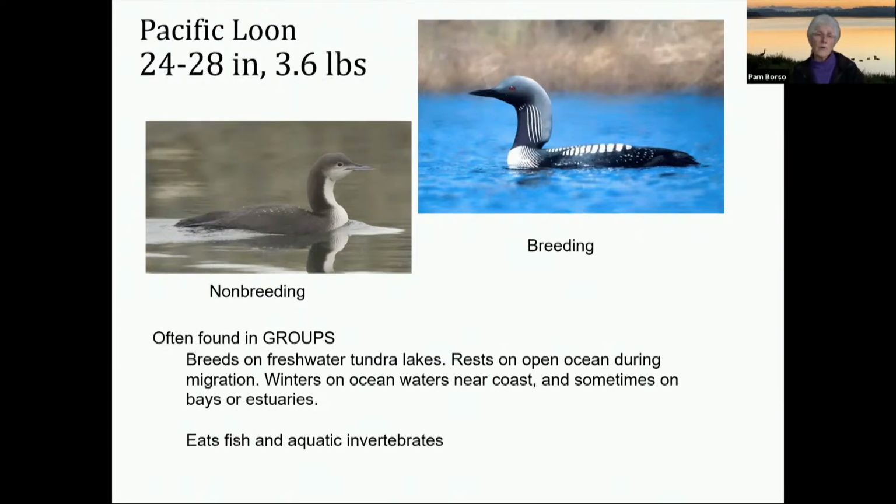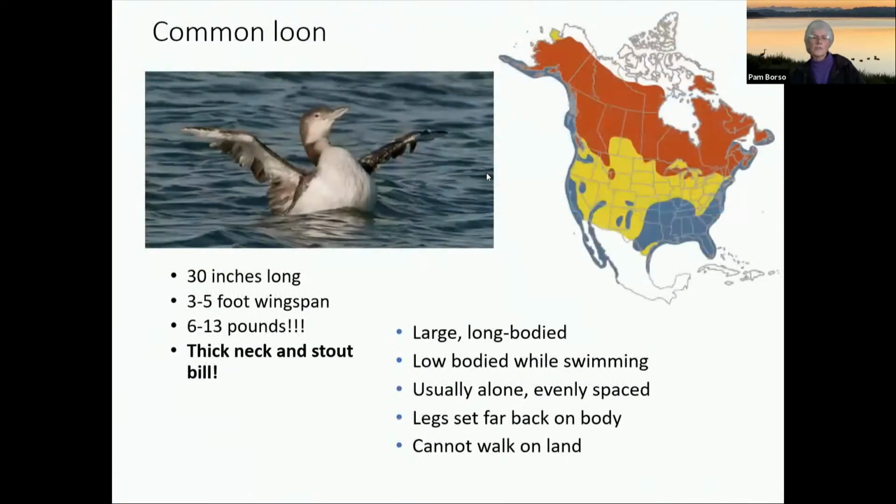They breed on the very far north on freshwater tundra lakes. They winter in oceans, sometimes in bays or estuaries near a coast. All these loons eat fish and aquatic invertebrates. Again, its bill is parallel, pretty much. And it's a little larger than the red-throated loon, but not as large as the common loon.